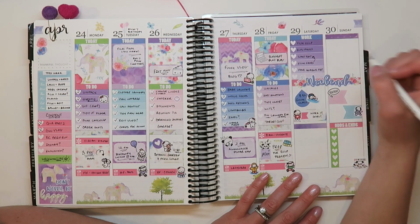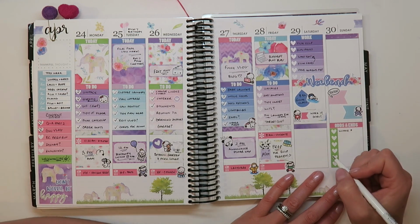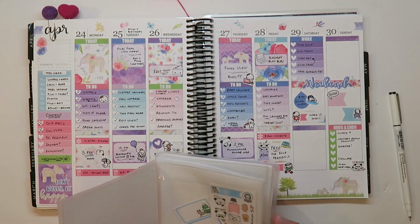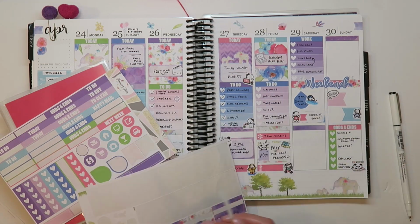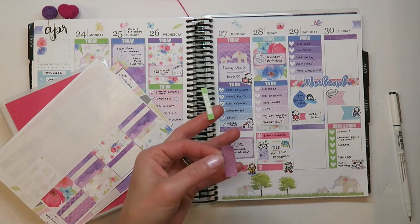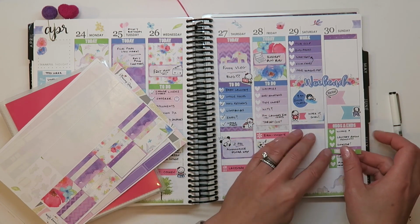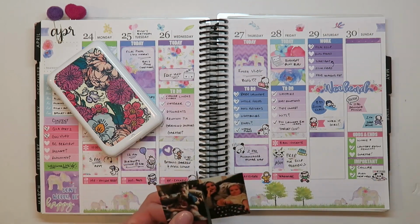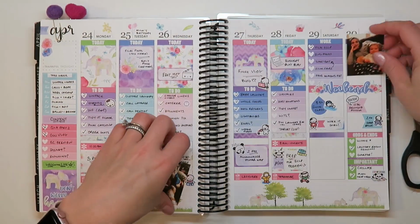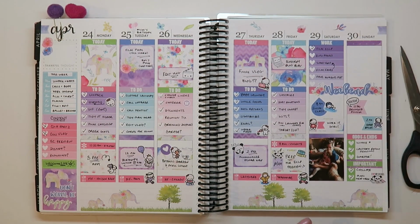And then I leave space blank, the bottom box of Saturday and the top box of Sunday, for pictures. I use my Polaroid Zip to put in some pictures from the weekend because I like to add that little element of memory keeping in my week. It just rounds out my planning for me. I've been really into this decorative planning style for the last, I don't know, 6, 7, 8 months now, and I just like having that little bit of memory keeping put into there.